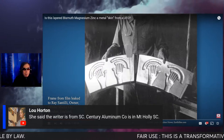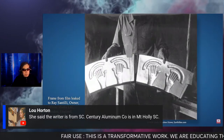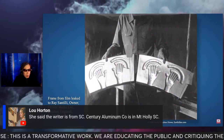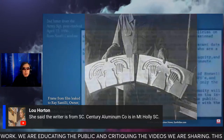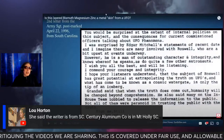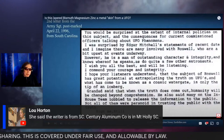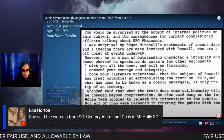Close quote. The black and white photograph is from 16 millimeter film leaked in 1995 to Ray Santilli, owner, Orbital Media Limited in London, England. She just said that photo was leaked to Ray Santilli. They faked that photo. They faked the whole alien autopsy thing, and she's using it for evidence, friends.